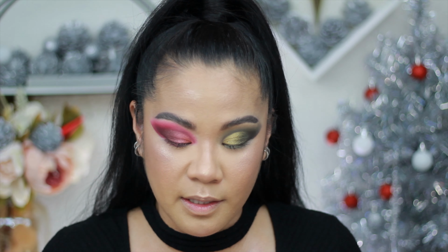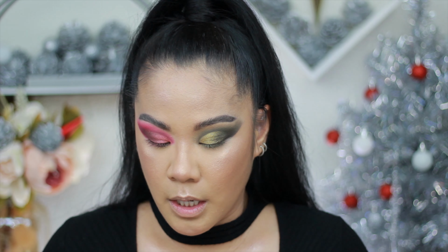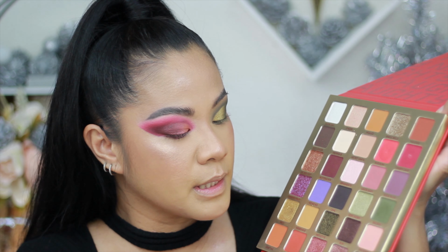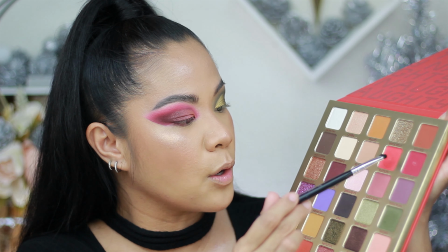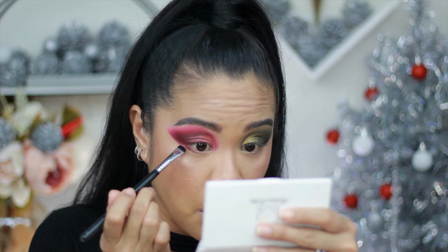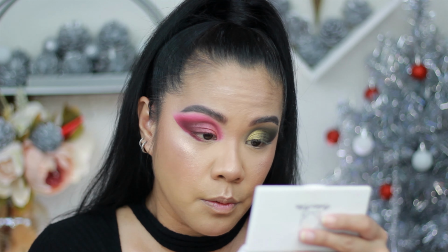So I already caked the face. Let's go ahead and move on to the lower lash. Let's go ahead and finish the red side. So we're gonna take Brick, and then we're gonna blend that with Candy Cane and Rudolph. We are just gonna follow that line right there.